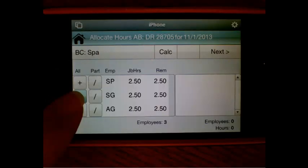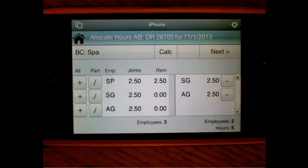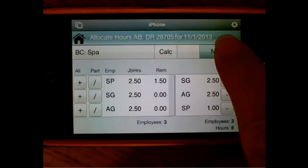This screen lets the lead allocate hours to the selected billing code project. The All button allocates all a tech's hours to one billing code. To split hours between projects, the lead taps the Part button. A dialog box lets him enter the number of hours to be split for the current project. Clicking OK dismisses the dialog box, and then the Next button takes him to the next screen.